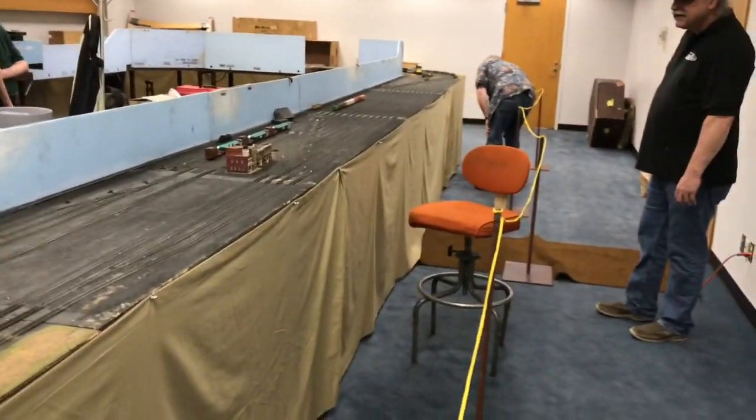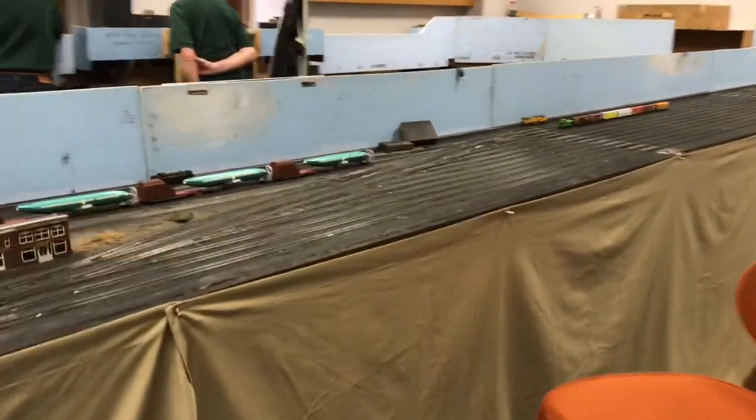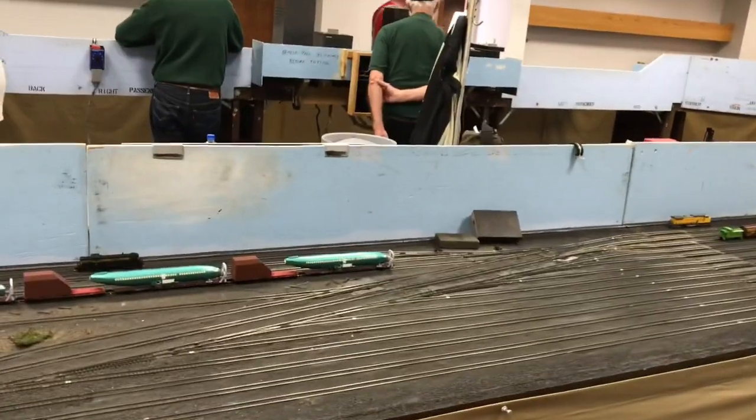They're all partying at 5, and then I got promoted up to the theater today. And of course here you got your staging yard. And no layout would be complete without Boeing.